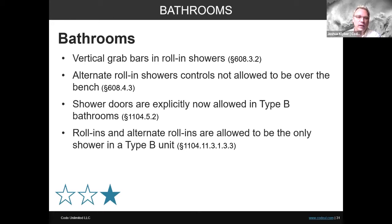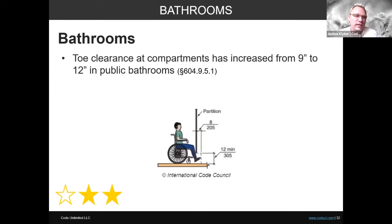It was not the intent of that 36 by 36 minimum to restrict the provision of a higher accessibility bathing fixture. One of the key things on shower compartments, if you're doing public bathrooms, multi-user bathrooms, the toe clearance at the bottom of compartments has increased from 9 inches to 12 inches. This makes it a little bit easier to see under them, so higher security concerns, but it's necessary because of these power wheelchairs. In addition to just being larger, they're also taller in order to accommodate the battery pack that's usually between the wheels.